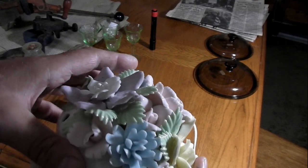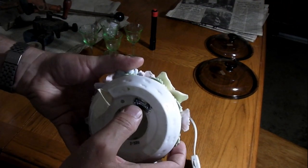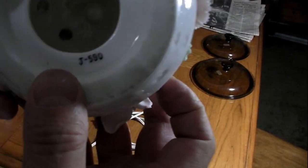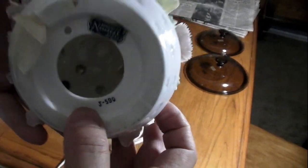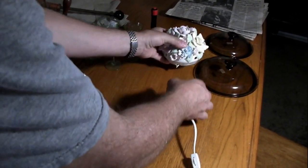It's probably from the 1950s or something. Still has that little sticker, and it's got a number on the bottom also. That was $5, so that's pretty neat. It came with that cord, the switch on it and all that.